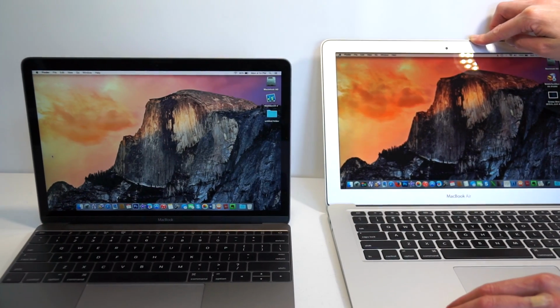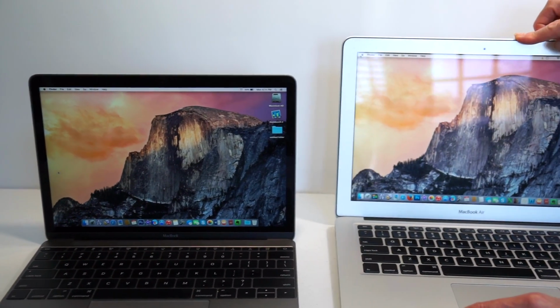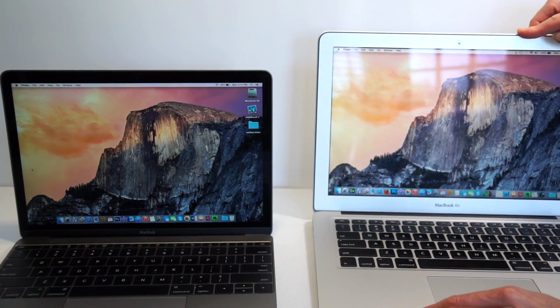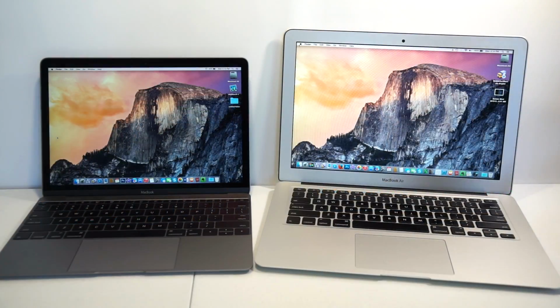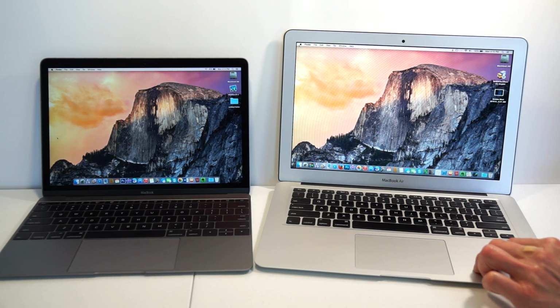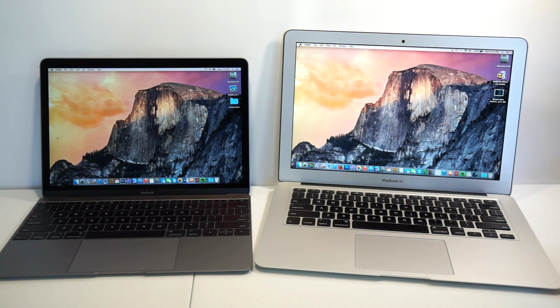Then it starts to look, ooh, there it is, nuclear sky all over again. So you have to angle it to get it just right, which combined with glare, sometimes when it's just right, the way that glare is, can be annoying. MacBook Air, 13-inch model, has 1440 by 900 resolution. The MacBook has a Retina display, 2304 by 1440 resolution, so more pixels there, sharper looking, you know the deal.